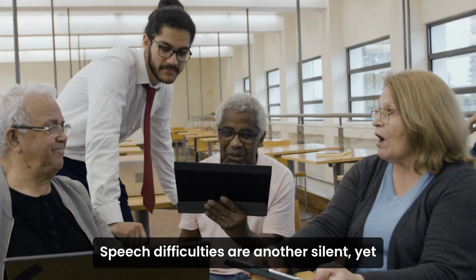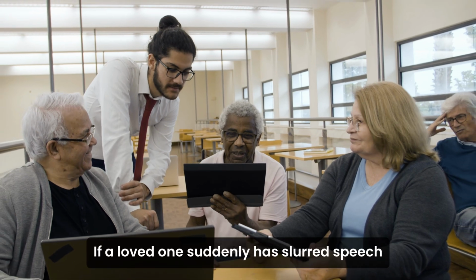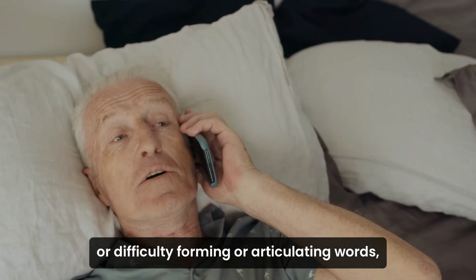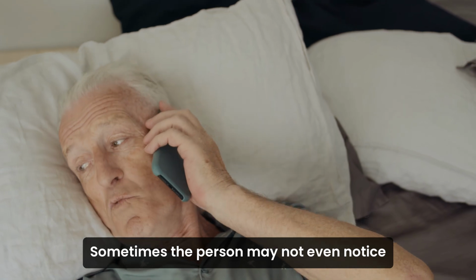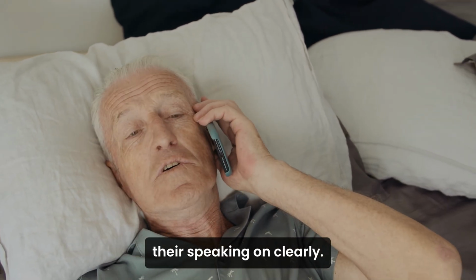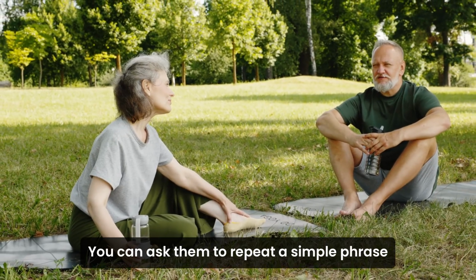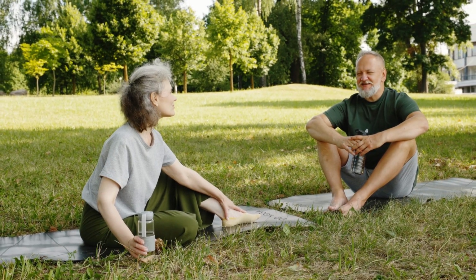Speech difficulties are another silent yet significant symptom of mini strokes. If a loved one suddenly has slurred speech or difficulty forming or articulating words, this is a serious warning sign. Sometimes the person may not even notice they're speaking unclearly, so it is up to you to pay attention. You can ask them to repeat a simple phrase. If their speech sounds strange or garbled, seek medical attention immediately.